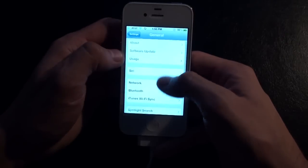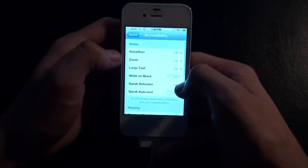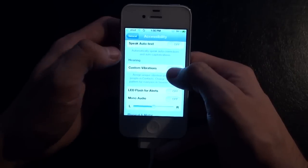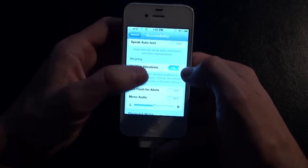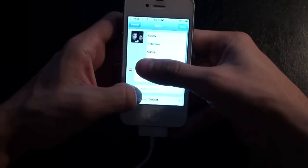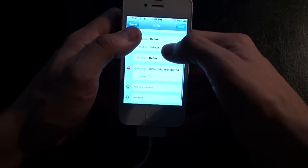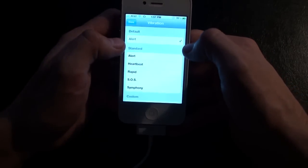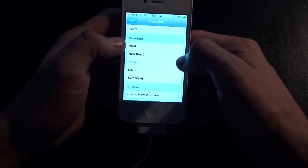There's a really cool setting. If you go to General, Accessibility, then scroll down to Custom Vibrations, turn it on, and basically you can make your own types of vibration settings for each contact. So I'm on Casey's contact page, and you just tap Edit, and simply go to Vibration. And you could do all different types of vibrations.